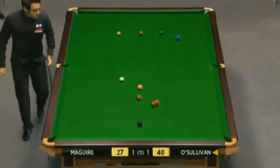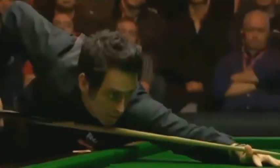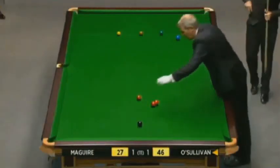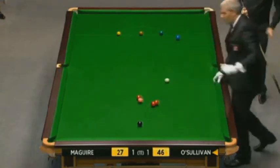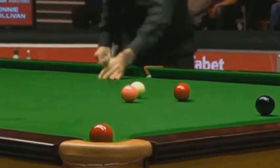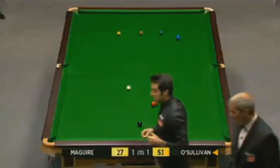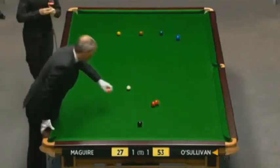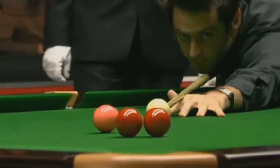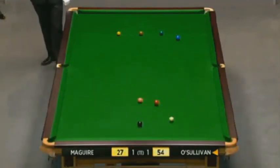25. 31. 32. Well, Ronnie hasn't hit the heights of his previous round yet, but still looks odds on now. So we're 2-1 ahead. 38. It's amazing. We're in the third frame. This previous round, the quarter final, the match was nearly over at this stage.